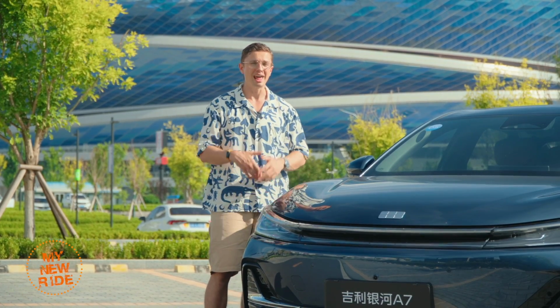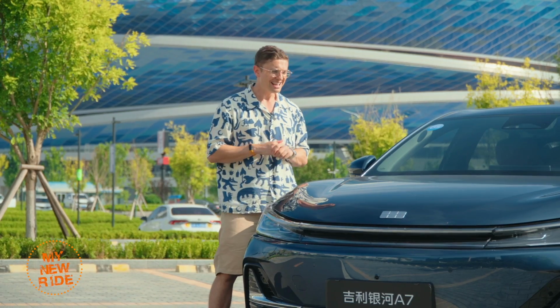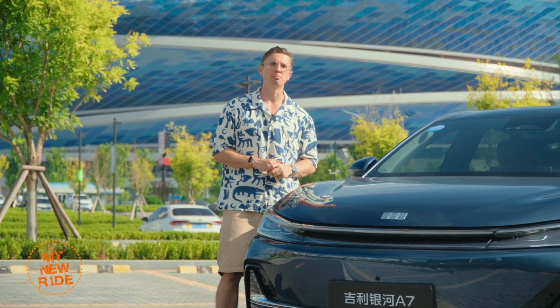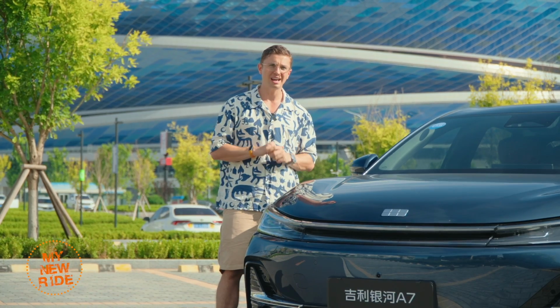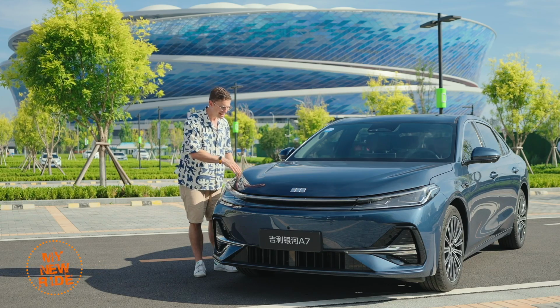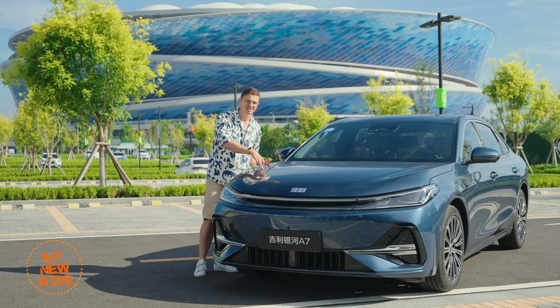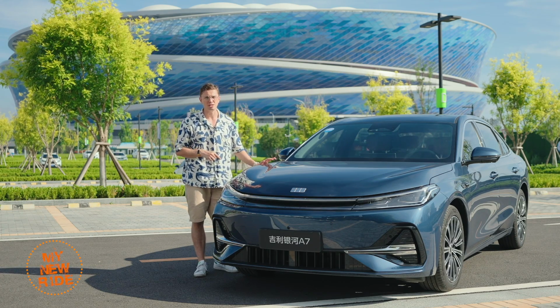This is, of course, what every automaker should do, try to outperform their rivals, and frankly, it seems to be working for Geely in their brands. They've got a string of highly successful models over the last couple of years. If history is anything to go by, I think this might be their very next successful model, and one that is going to give a lot of trouble to that BYD Qin-L.